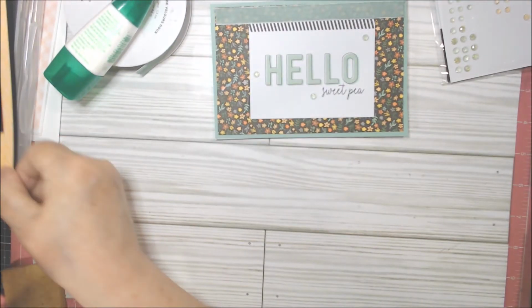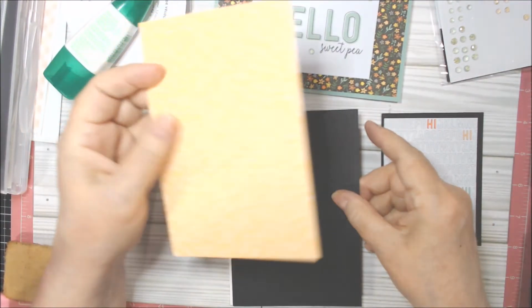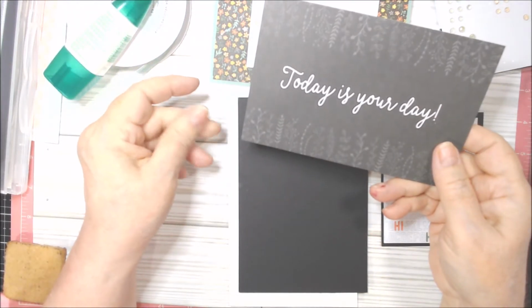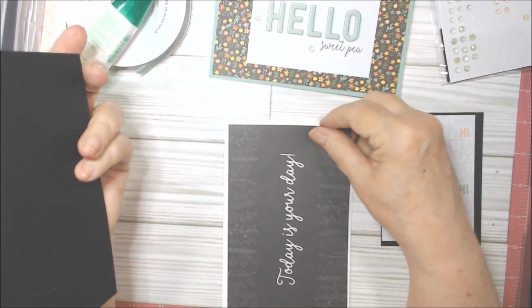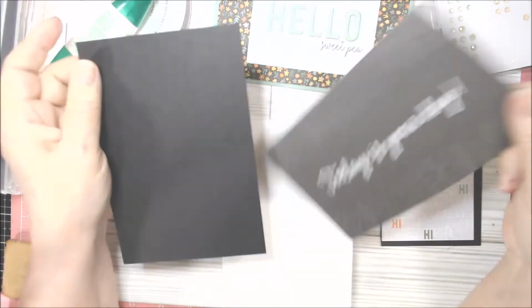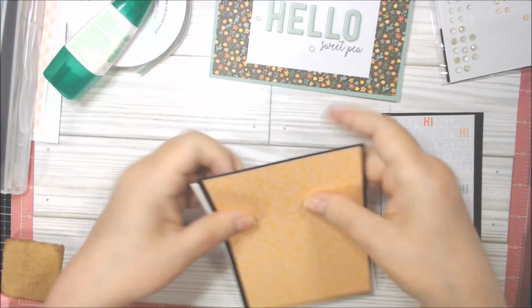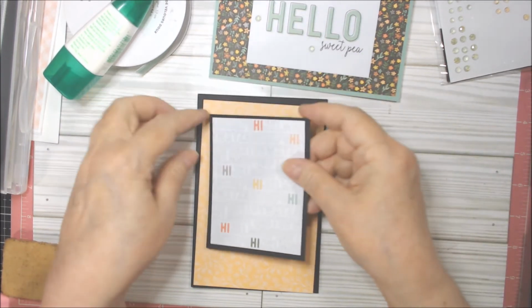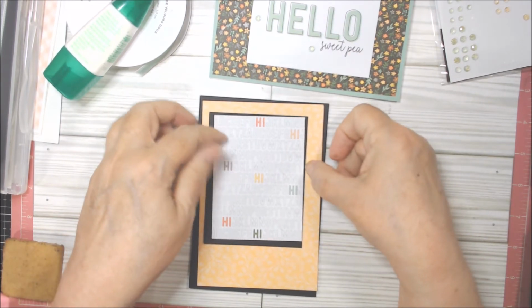And then card 2, I just have this, I brought in 4 1/4 by 6 1/4 basic black. This is the Memories and More large card. Now you don't have to use it, but it says today is your day. That would be alright also, like if you're celebrating an important thing or somebody's birthday. But I'm going to use this pale papaya with the black. And then this just has different colors of high. But also, that's 3 by 4, so this is 3 1/4 by 4 1/4.